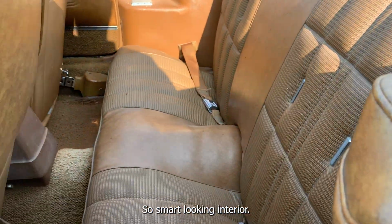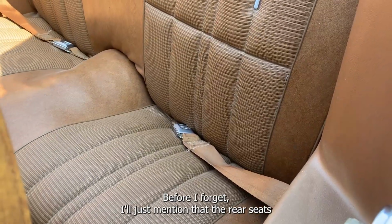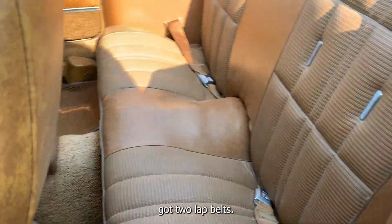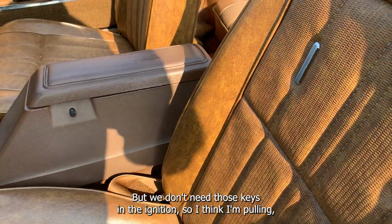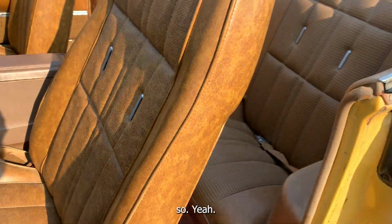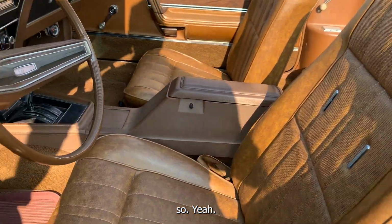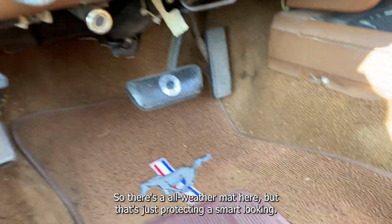So smart looking interior. Before I forget, I'll just mention that the rear seat's got 2 lap belts. And there's that buzzer. We don't need those keys in the ignition, so I think I'll pull them out. So yeah, there's an all-weather mat here, but that's just protecting a smart looking interior.